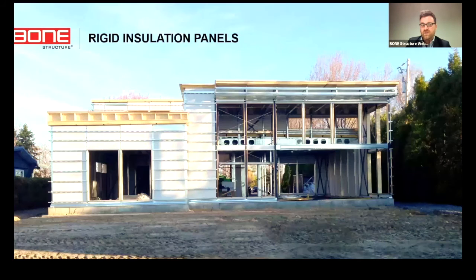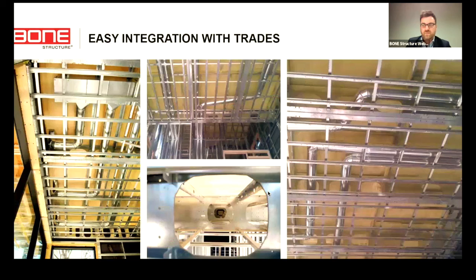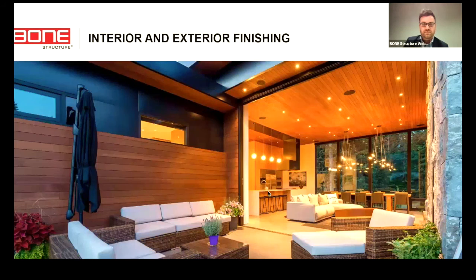And then this is the same picture, but with the spray foam now applied on site by the builder and the windows and doors installed. Again, the easy integration with trades. So a little bit better picture here of that airplane fuselage idea with the massive holes cut out, ready to accept all of the mechanical, electrical, and plumbing.